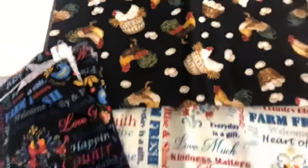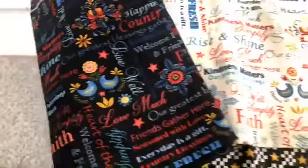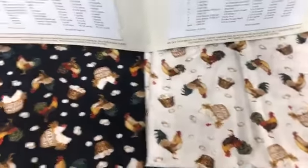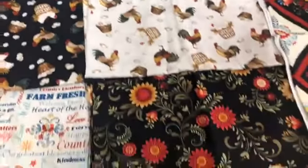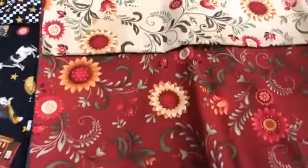So we've got the roosters, we've got the words, and we have it in 2 colorways. You have a bunch of different words. You have this little coordinate. We have the tossed animals on black, and then we have them on beige. And then again, you have the roosters in the other color, so we did 2 colors. And then you have this nice floral in 3 colorways. And again, I'm going to get you right up in there.